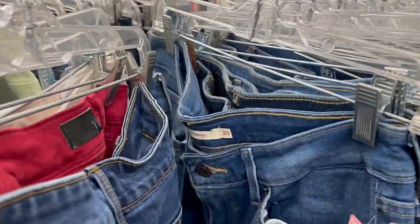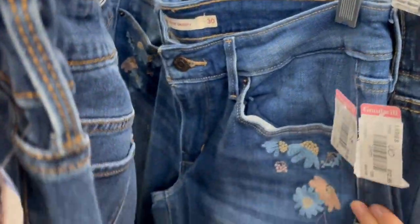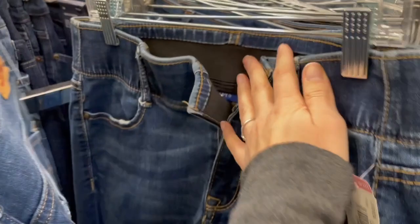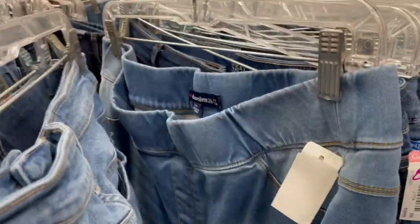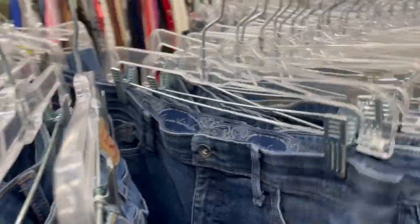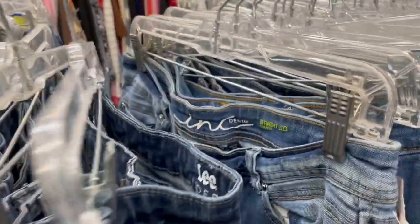But here we moved on to denim. I was hoping to find, those were really cute. I was hoping to find some good jeans this day, but their jean prices were so high. I don't know if you noticed, but they were like $12.99 and up. So the lowest price I could find was $12.99. And I hardly found any that were blue tags, and there was absolutely just nothing of value.